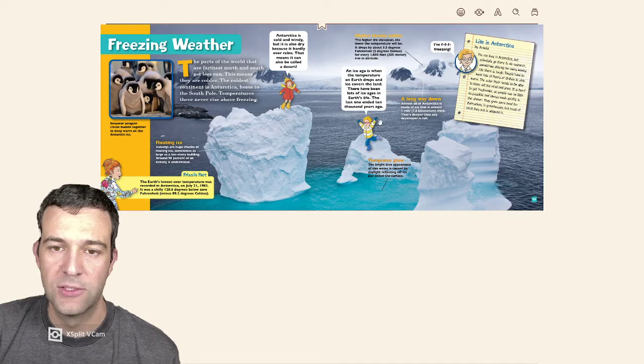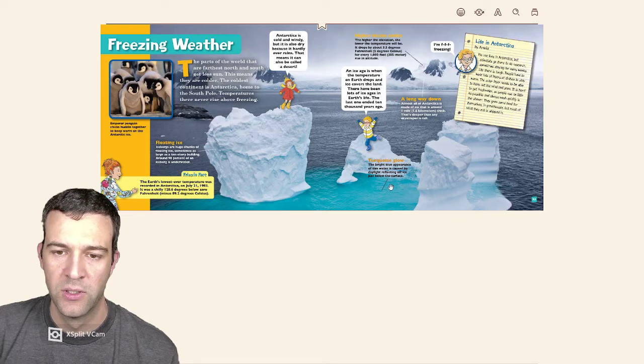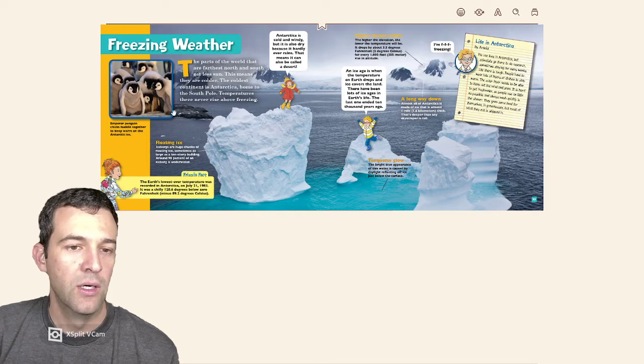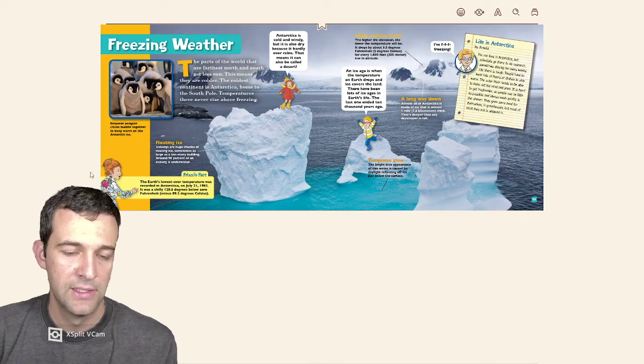An ice age is when the temperature on Earth drops and ice covers the land. There have been lots of ice ages in Earth's life. The last one ended 10,000 years ago. The bright blue appearance of this water is caused by daylight reflecting off the ice just below the surface. Emperor penguin chicks huddle together to keep warm on the Antarctic ice.